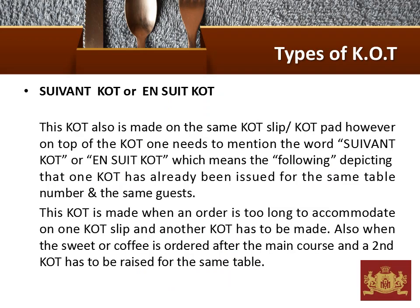This KOT also is made on the same KOT slip or KOT pad. However, on top of the KOT one needs to mention the words suite KOT or en suite KOT, which means the following, depicting that one KOT has already been issued for the same table number and the same guests.